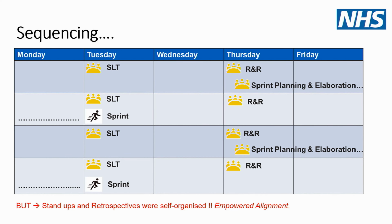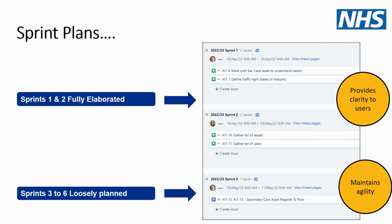So obviously all the sprints are aligned. Everyone's on the same page. So sprint planning, we asked the squads to plan in detail, basically the next month's worth of work, so we were clear on what we were all working on, and loosely plan the third to six sprints after that, just to give us that security of what we've got on, but also the flexibility.